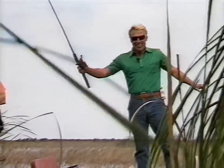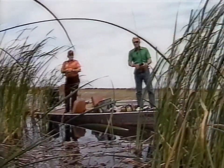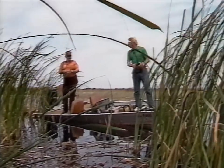That's terrible. You know, that's the trouble with tournament fishing, Roland. When you do that, you got a partner in the boat that always tells on you. I know. I won't say a word.